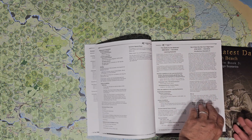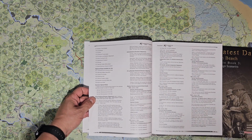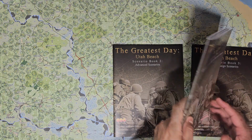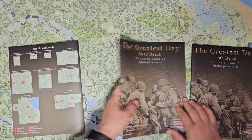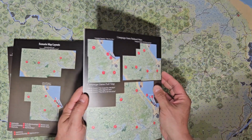So this is also fairly typical for MMP in a lot of their series, but for some reason a couple of the games in the GTS series don't do this. Here, as in Gold Juno and Sword, and The Devil's Cauldron, and Operation Mercury, there are a crapload of scenarios. So this book, for example, I'm guessing, is 56 pages. Scenario book 2 is almost as big. This is 51 pages. Scenario book 3 is the campaign scenarios.